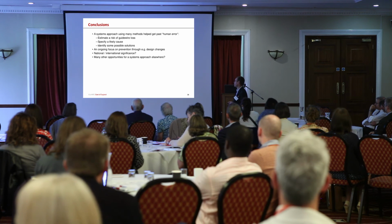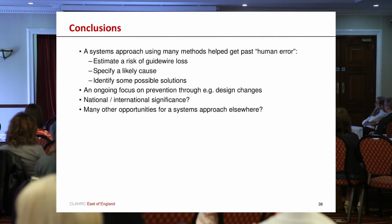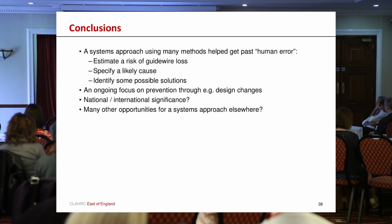So in conclusion, we used a systems approach using a variety of different methods to try to get past what I think is a slightly simplistic label of human error and try and look at what the real causes were, to come up with an estimate of the rate of guide wire loss, to look at these causes and to identify some possible solutions, which we're working on at the moment, and some of those being design-related changes.